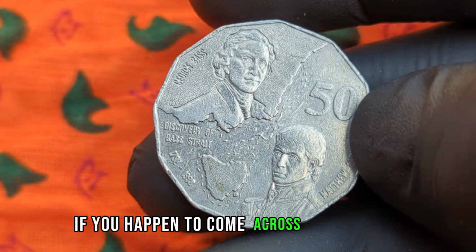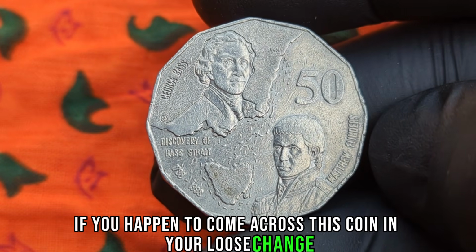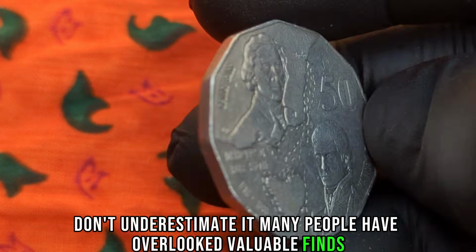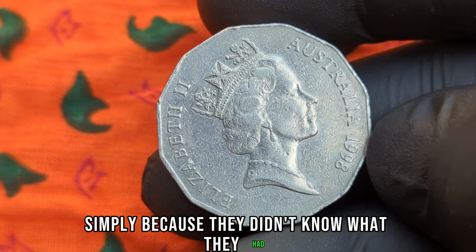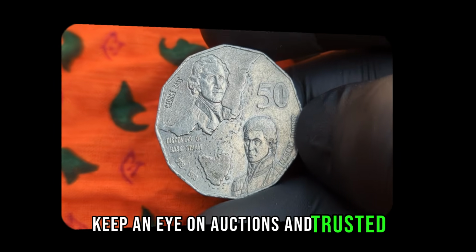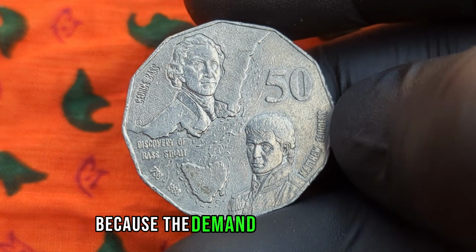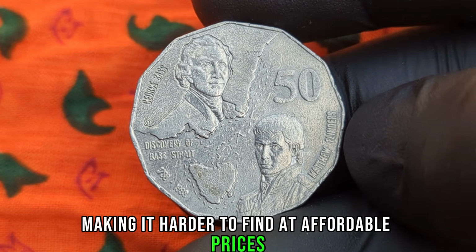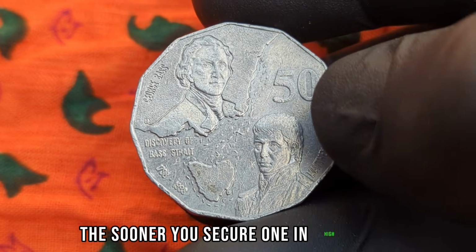If you happen to come across this coin in your loose change, don't underestimate it. Many people have overlooked valuable finds simply because they didn't know what they had. And for serious collectors, keep an eye on auctions and trusted dealers, because the demand for this coin is growing every year, making it harder to find at affordable prices. The sooner you secure one in high grade, the better.